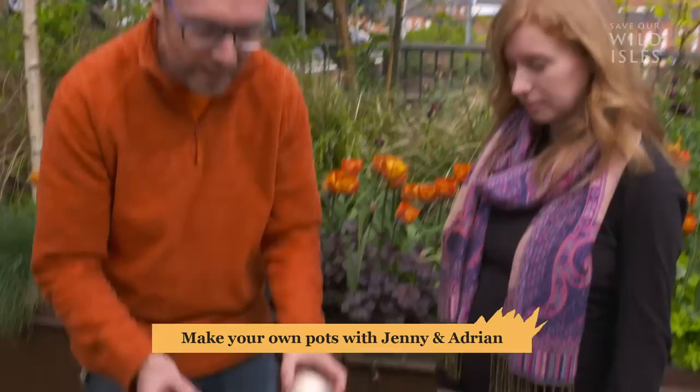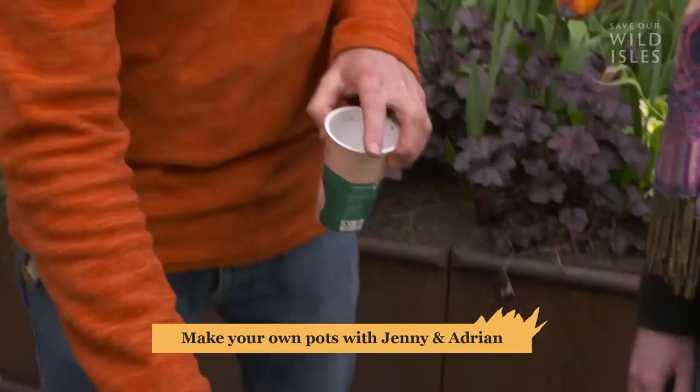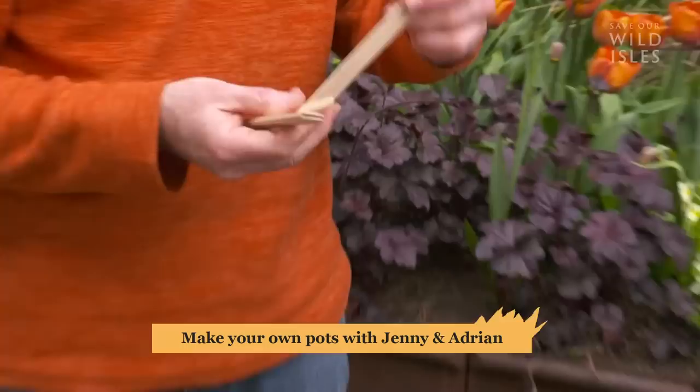But on all of these, you'd need to bodge a hole, drill a hole in them in order to make them usable, because what you don't want, this thing about their feet, they don't want their feet sat in water all the time.